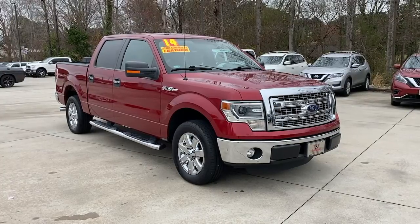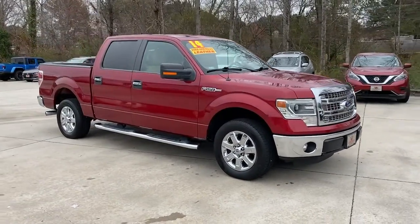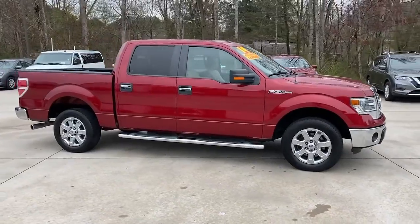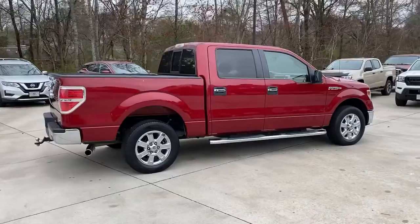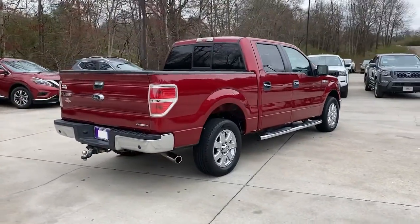Go home happy with the 2014 Ford F-150. This vehicle still has fewer than 90,000 miles on the clock, so it won't last long. Take a closer look at this full-size F-150.